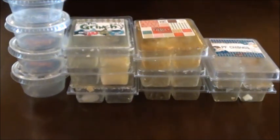I don't know if people like these or not, but I'm gonna do a bath and body empties video. I have some Lush and some Super Tarts and Bathing Garden.